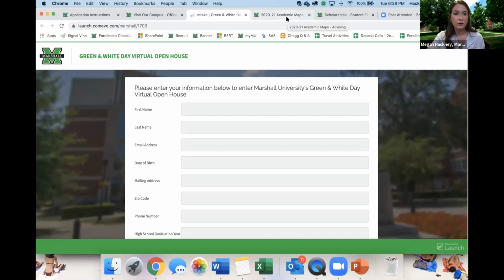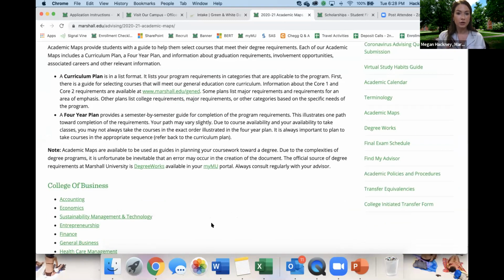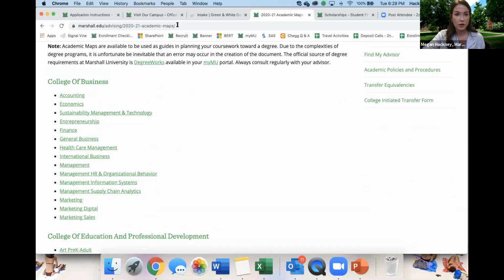Also included in the Green and White Day Virtual Open House, under the Academic Showcase, there are links to academic maps for each undergraduate major we offer. As far as undergraduate majors, along with the options for emphasis in each of those, we have over 150 to choose from. So these links are going to be available in the Virtual Green and White Day program, but they are also available here on this external link. So if you want to copy that down as well.